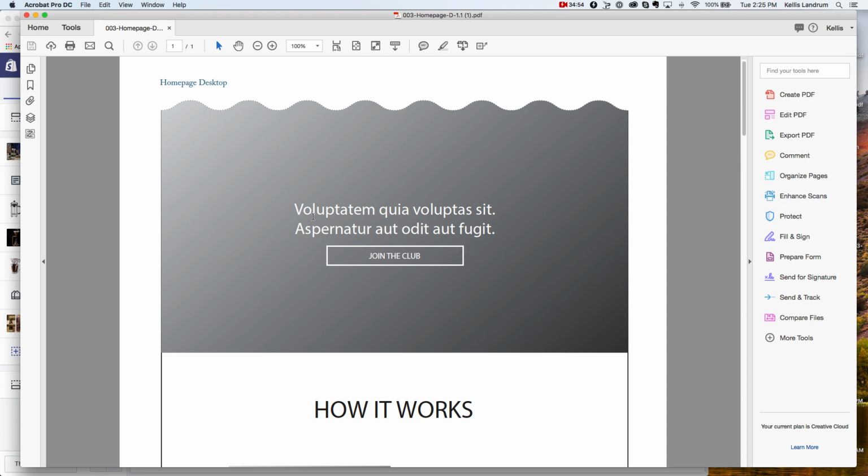There's a banner up at the homepage. It's going to have some text on it and a button to join the club. We don't know what this text is going to say yet, right? But we know we're going to have a picture and some text. We don't know what that picture is yet. We don't know what the messaging is yet.